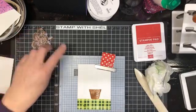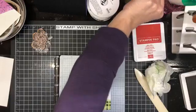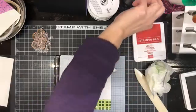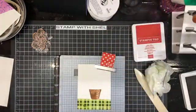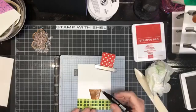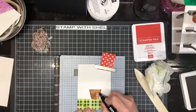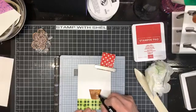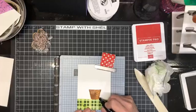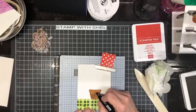There's a two-step to that. I'm not going to use it. I am going to get, what color? How about some Pale Papaya? And I'm just going to touch in here because we're not supposed to mix blends with water-based ink. So I'm just touching here and there just to add a little bit of that Pale Papaya on there.